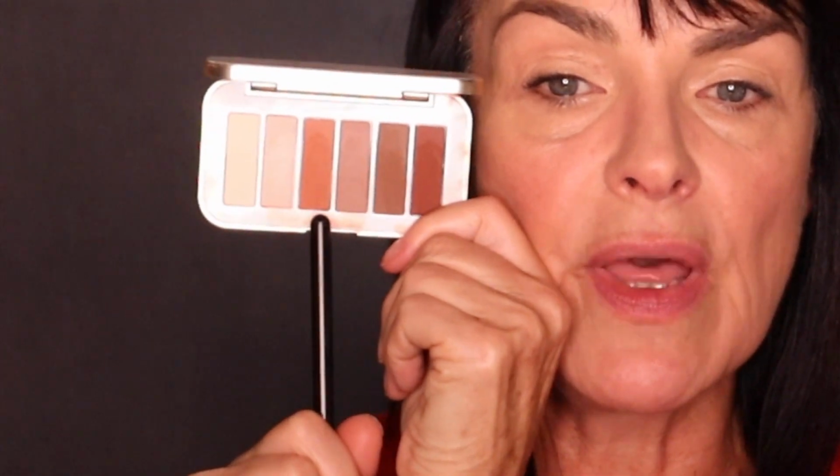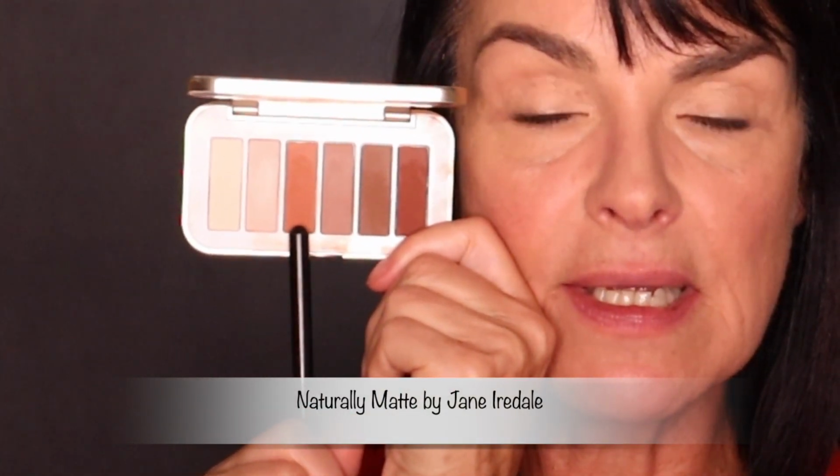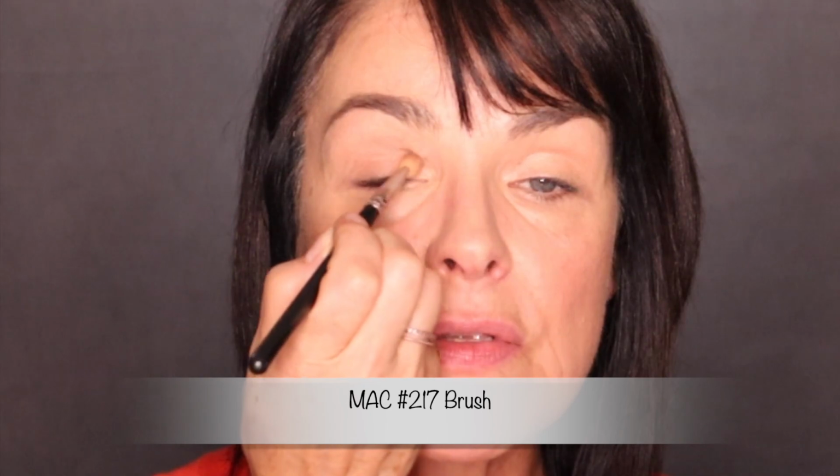All right, so I'm going to do this color all over my lid, and then I'm going to do this in the crease and outer edge and this as a liner. I'm going to continually dip in all of this, so I will explain it as I go, but these are all really usable. I love these. Using a 217 brush. Because we're going for that smoldering eye look that is so in right now, which you can wear. Don't think you can't wear that. So I just kind of put that color all over my lid.